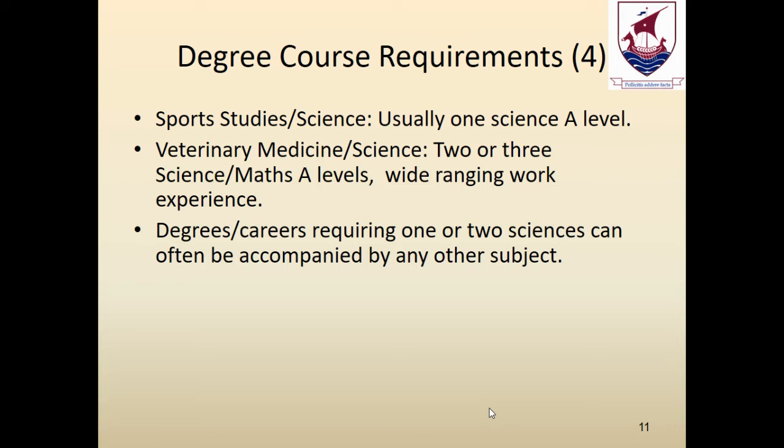Veterinary medicine science, typically the two science subjects, chemistry and biology being the most important two there, with lots and lots of work experience requirements. So many of our science degrees will typically require two science subjects. And you can hopefully see from those couple of career areas I've run through there that our core subjects keep many of those degree options already open to them, at least to the age of 16, where then they can make more thoughtful choices at that stage.